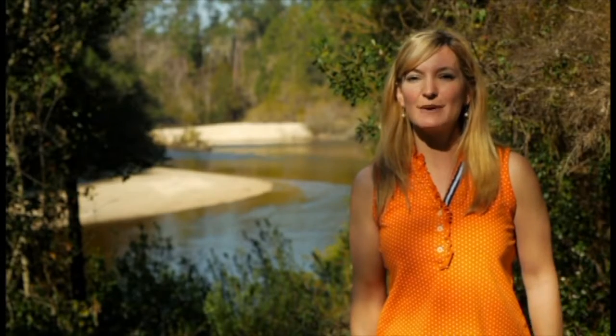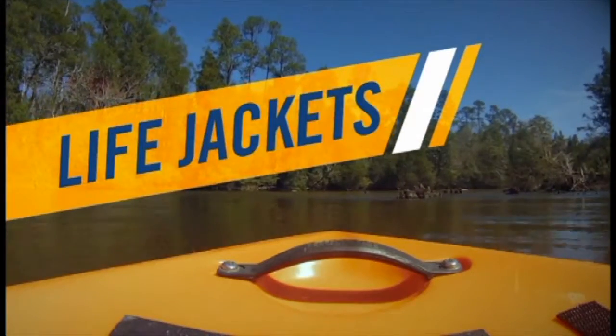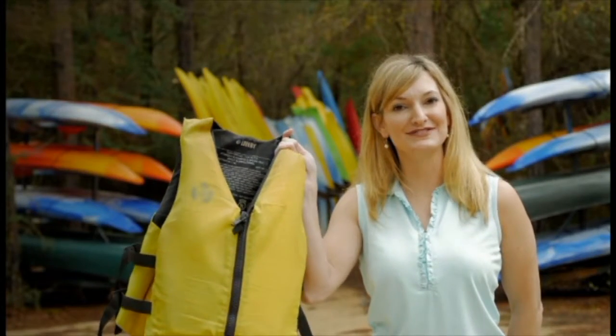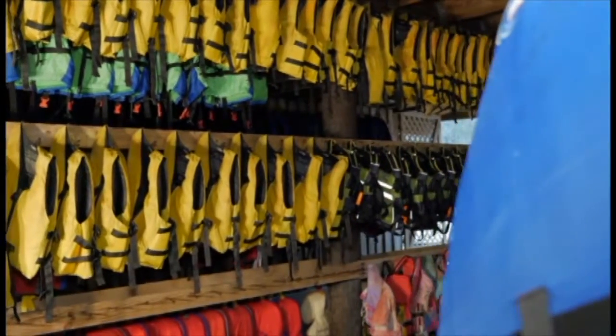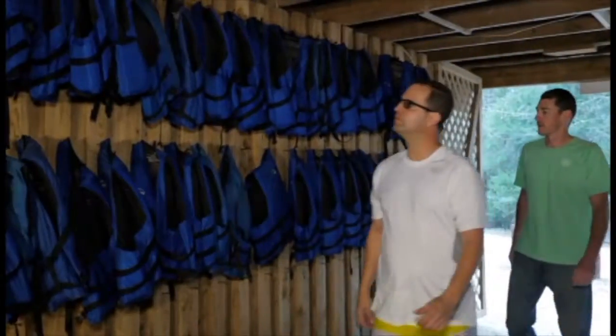All right, let's start by discussing some of the equipment. The first and most important piece of equipment you'll have on your trip is your life jacket, also known as a PFD. Your life jacket should be worn at all times while in or on the water. Life jackets come in various sizes. Start by finding a size that is appropriate for you.